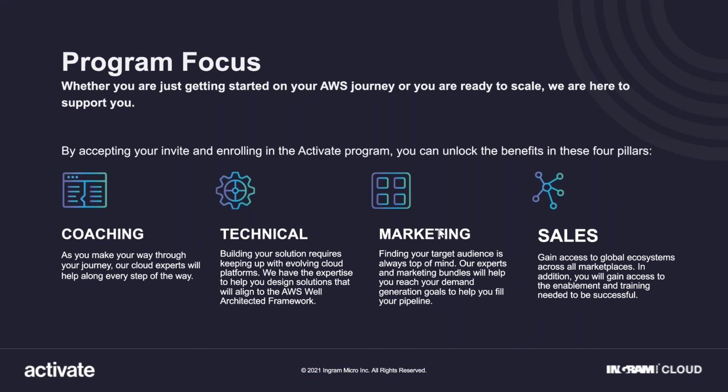So we have 4 pillars that we basically focus on in the program. The first pillar is the coaching piece, and as I mentioned before, we start that journey looking at where you are at the moment, and where you want to get. In the coaching piece, we will help partners with the APNs, with the FTR, with their Well-Architected Framework Review. Once we do that, we can look to engage with our technical teams and look at things like our COE and how we are going to execute that. How are we going to help you get from the planning stage to the execution phase?